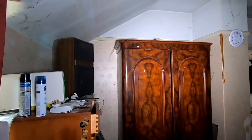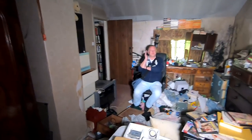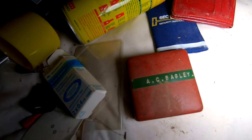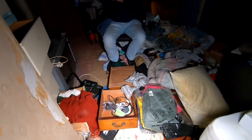This way first. Oh, a nice wardrobe. Look at that. That's huge. Oh, there you are. I think that could have been the guy's name, Bagley. That's empty. This place has been absolutely ransacked.